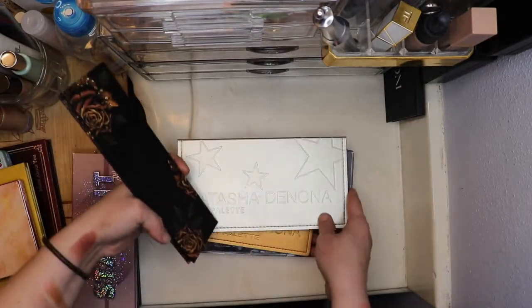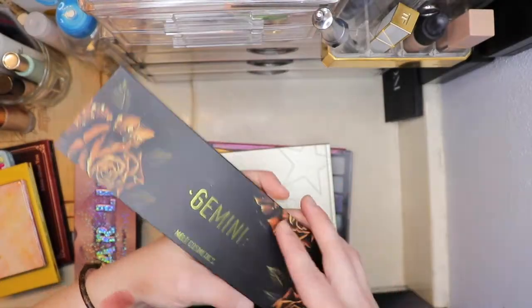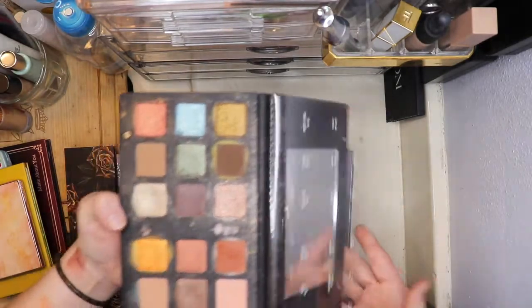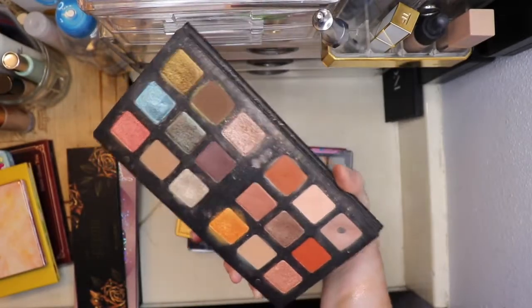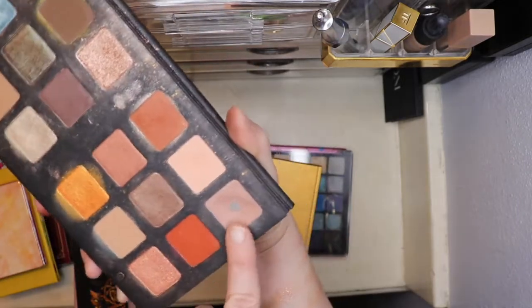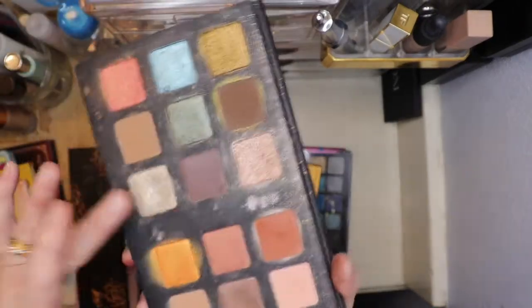Okay, these, I'm not gonna get rid of any of the rest of these, but I'll show you. Here's my Gemini palette. I still reach for this all the time. My Star palette, so this has a combination of different things in it. If you'd like a video of me talking about all my Natasha Denona things and going through them, I'd be glad to show you. I've actually hit pan on some stuff. This is one of my favorite shades on the planet. And then of course here's the original Indian Gold.